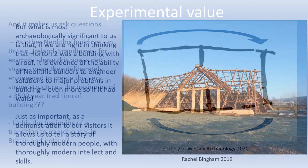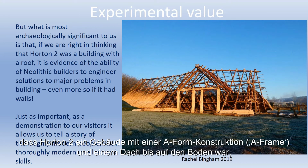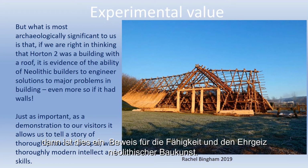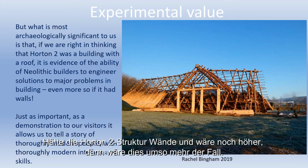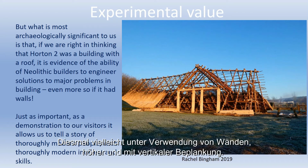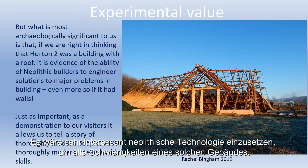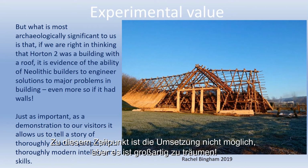But what we think is most important about our Horton experiment is its capacity to demonstrate the ambition of Neolithic builders. Even with its A-frame construction and its roof bearing directly on the ground, Horton is a large and imposing structure. If the original structure had walls, it will be even more so. Having nearly completed the construction of Horton, it's really nice to dream about the possibility of actually doing another structure based on the same archaeology, but this time using walls of a considerable height, maybe with vertical planking. It would be very interesting to think about how we can use Neolithic technology to overcome all of the difficulties of such a building that we outlined earlier. For the time being, that's not possible, but it's great to dream.